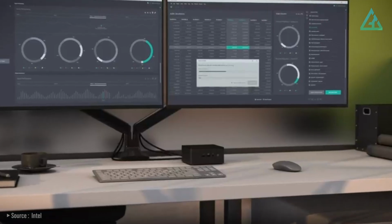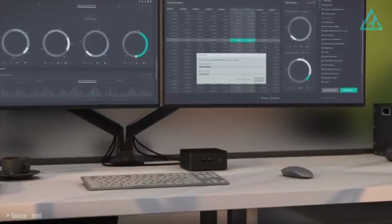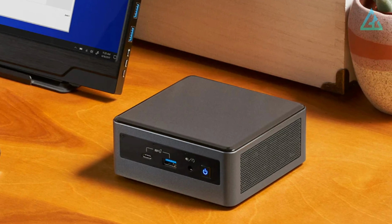Those extra costs, along with that of a monitor, keyboard, and mouse, add up and mean you can't buy this PC and expect to use it straight out of the box. But this is the ultimate system you can customize as your own.